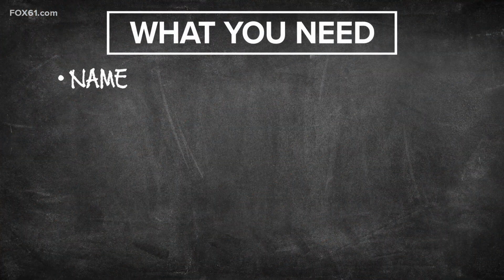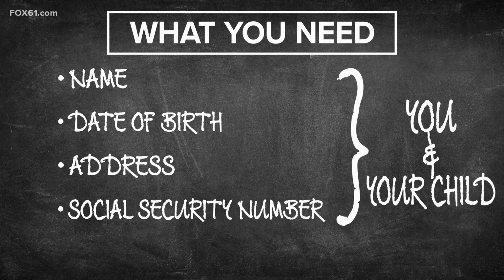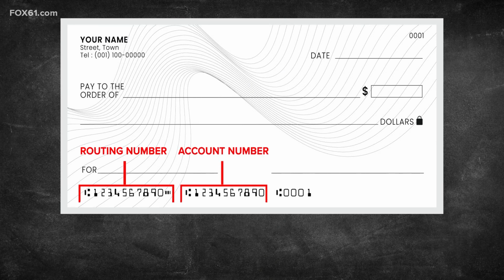First, you'll need the name, date of birth, address, and social security number of both you, if you're opening the account, and the child you're saving for. You'll also need some bank information to fund the account. Be sure to have your routing number and your bank account number ready so you're not fumbling to try to find it. You can find both those numbers either on your bank's website or on the bottom of one of your checks.